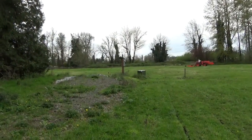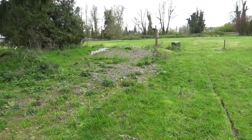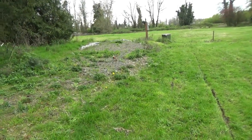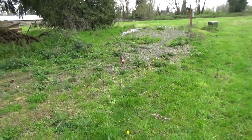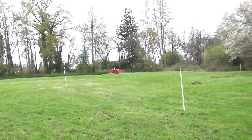Annabella, come on, come on. That is a good girl. Come on, good girl. That's a good girl. See, you're being good. You're gonna get an extra treat for that.